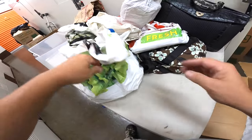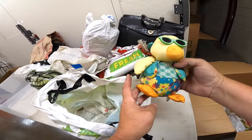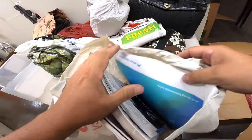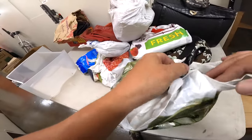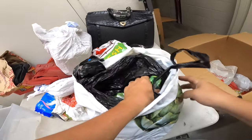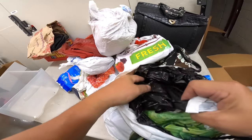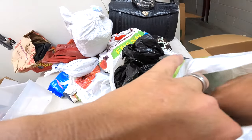Ooh, paperwork. Bird seed. Yeah, there's a bunch more bird seed. Okay, I think I got enough bird seed. Paperwork. Oh my goodness, bag and a bag and a bag. And a bag in there.